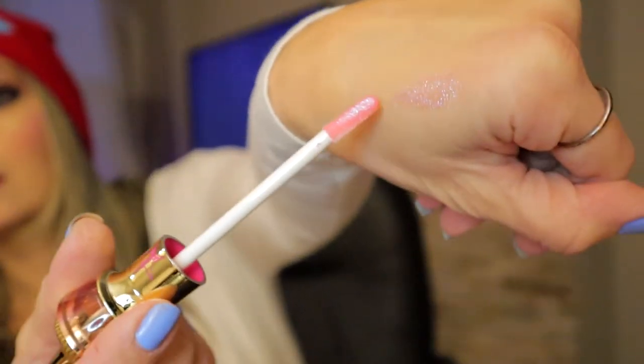Let's see. Oh, this is pretty. Oh, and they changed the packaging too. I didn't think they ever had the gloss on the gloss. This is really nice. Oh, it's like a pink shade. I don't know if the camera's picking it up. It's very, very nice. It's like pinkish. This is really cute. Very cute, you guys. Loving it.